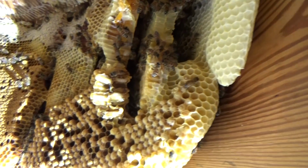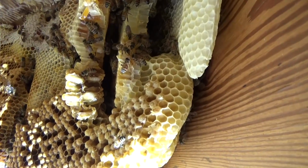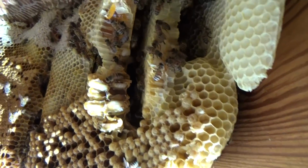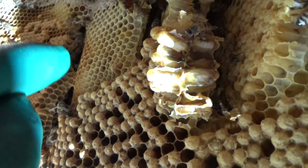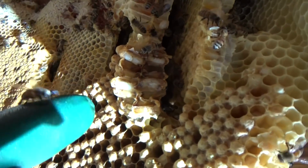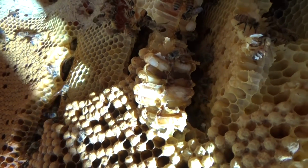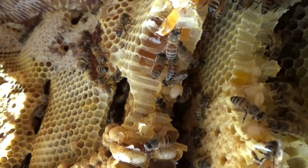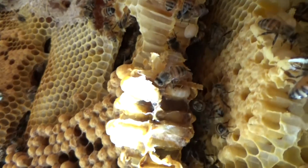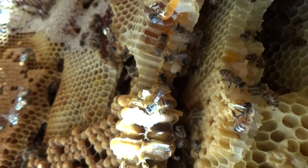I'm gonna start removing some more comb. And this comb is kind of weird how they connected it. You can see in these joints, there's no solid comb. It's just jointed. They begin at one place and another, and then they join it together. So it doesn't make it real easy to come out, but it does kind of make it simpler to put in that ice chest.